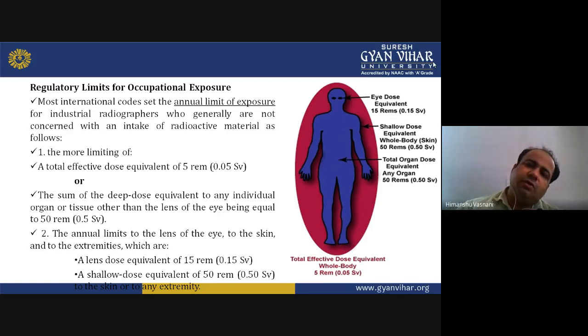Now the dose equivalent is equal to 15 REM, that is 0.15 Sv. Then around the neck region, it will give you the shallow dose equivalent to the whole body skin, that is 50 REM, or you can say 0.5 Sv. Then it has gone to the organ dose. Total organ dose equivalent, any organ that is having 50 REM, that is 0.5 Sv. And if you talk about the whole body equivalent, then it goes to 5 REM, that is 0.05 Sv.